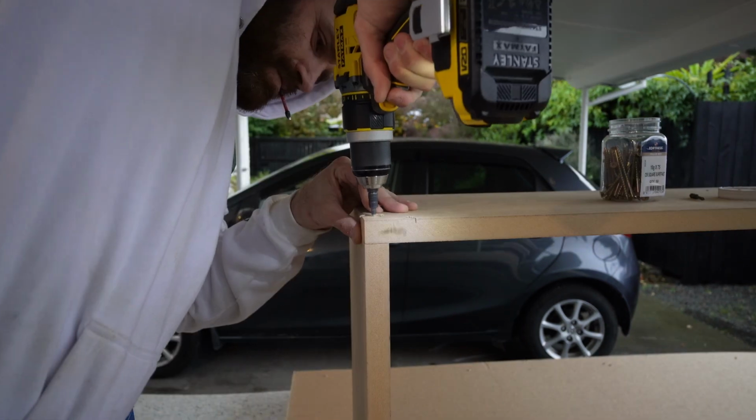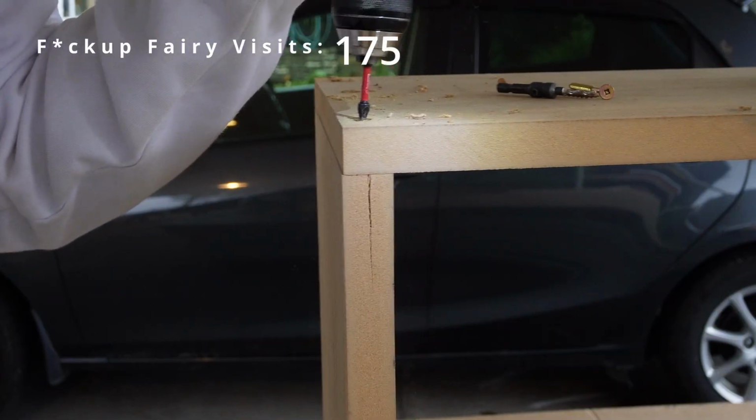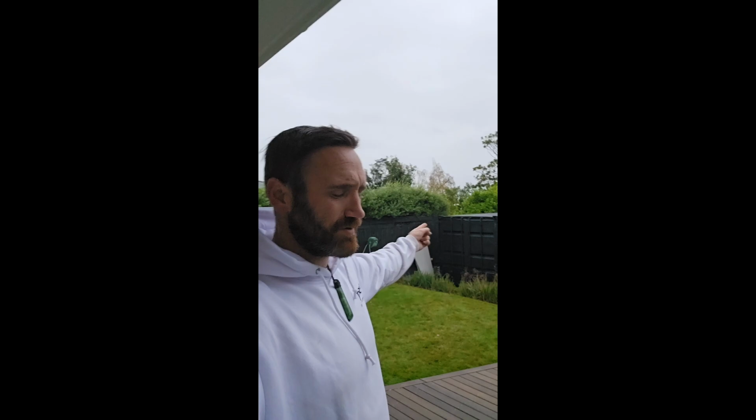It seems so straightforward and simple. Somehow the fuck-up fairy managed to find me despite all of the rain. Check. Speaking of rain, this rain is causing quite the issue. Hopefully this will clear up soon. Carry on with the list, Christopher.